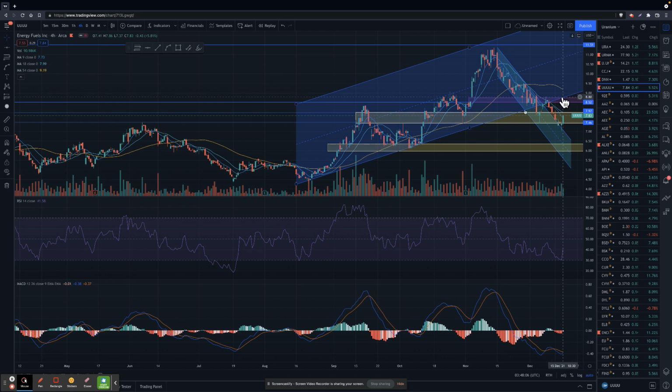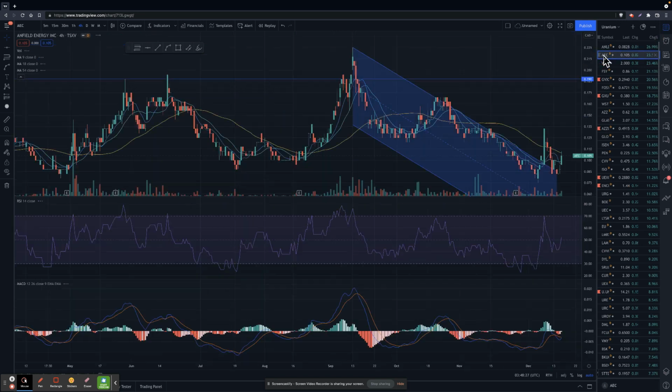But again, I want to see this back in this uptrend before I can say that the worst is indeed behind us. All right, let's quickly take a look at some of the best performers today on this move, and see if we can identify some opportunities. Starting with, and we're going to look at the Canadian ticker.